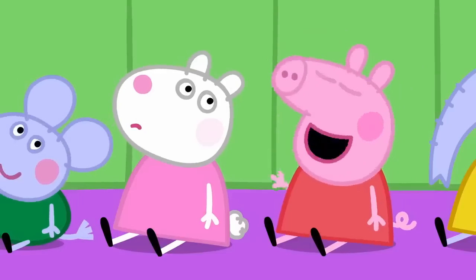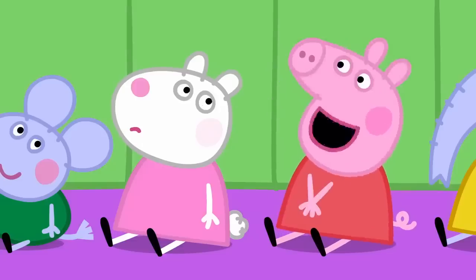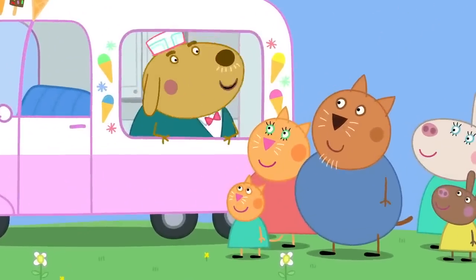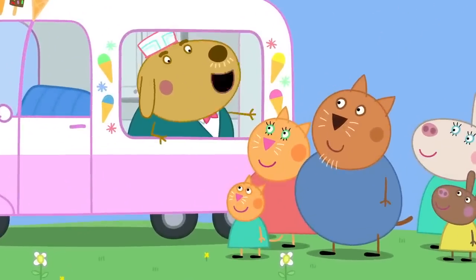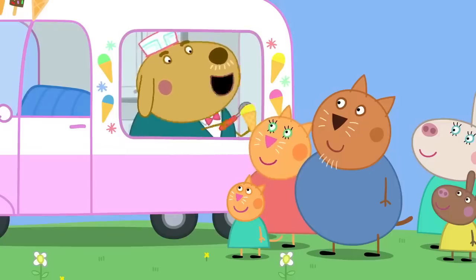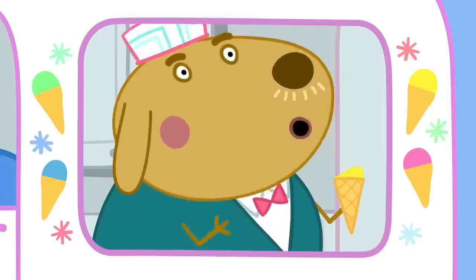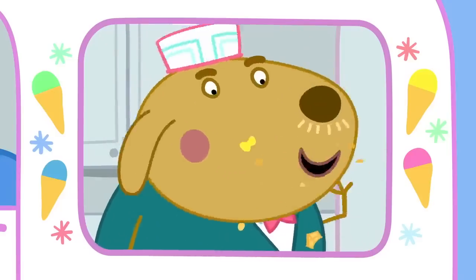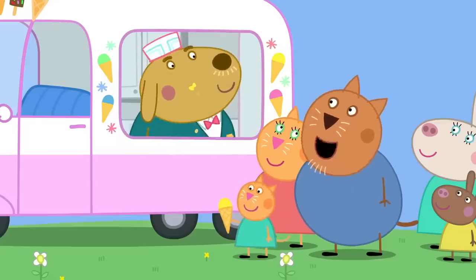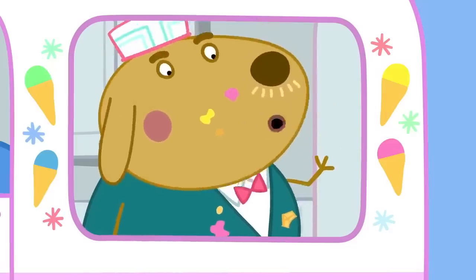Madame Gazelle, I know some magic words that are nice. Please and thank you. Everyone is queuing for ice cream. Hello, Mrs. Cat. What flavour would you like? Is the vanilla ice cream nice? Oh, I don't know. I haven't tried it yet. It is Mr. Labrador's first day selling ice creams. Oh, it's delicious. Would you like one? Yes, please. What's the strawberry flavour like? I'd better check. Oh, that's nice as well.